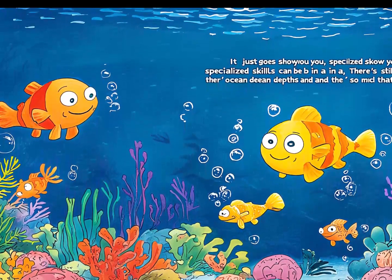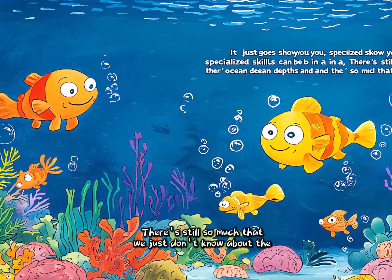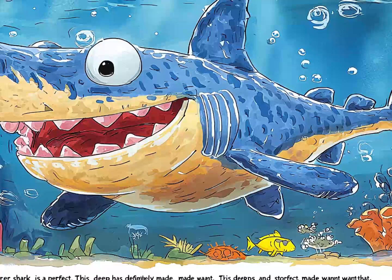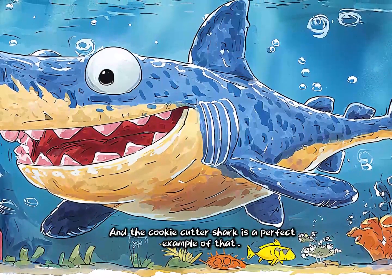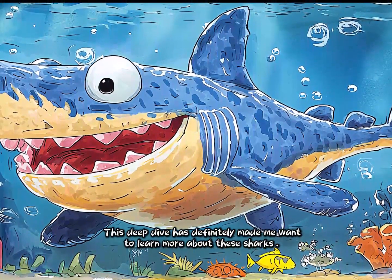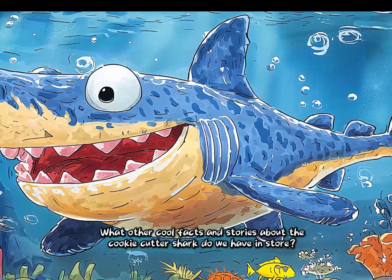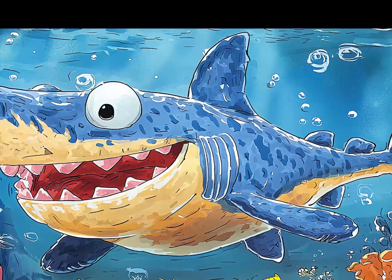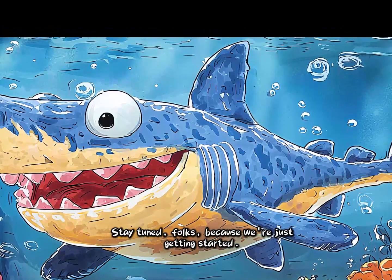It really is a reminder there's still so much that we just don't know about the ocean depths and the creatures that live down there. Absolutely. And the cookie cutter shark is a perfect example of that. This deep dive has definitely made me want to learn more about these sharks. What other cool facts and stories about the cookie cutter shark do we have in store? Stay tuned, folks, because we're just getting started.